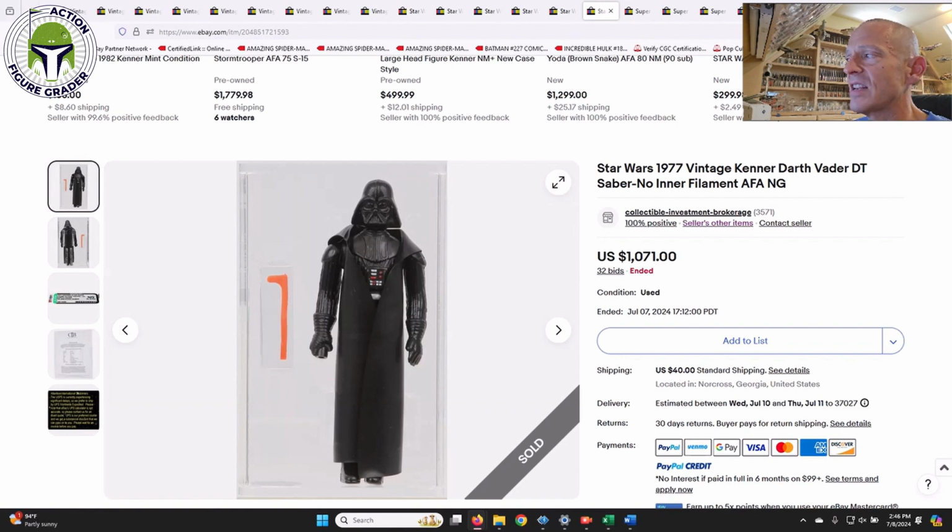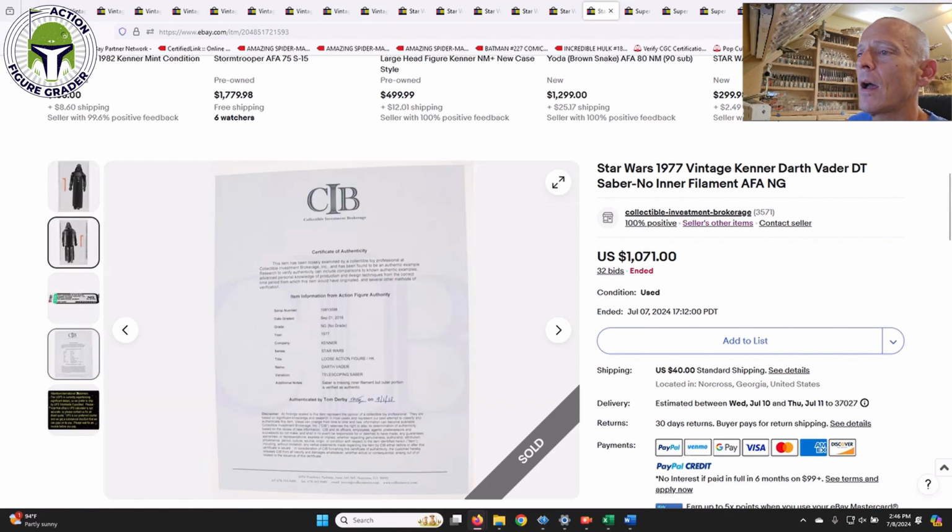It sold for $1,071, which you're really just paying for a standard Hong Kong Darth Vader and a double telescoping saber without the inner filament. Not something I'd pay personally, but if you're into getting a budget-friendly version of the double telescoping saber Vader, that's about as budget-friendly as you can get. A no-grade example, since it's missing the inner filament, and it does have that on the COA: no grade, saber is missing inner filament, but outer portion is verified as authentic. So, pretty cool item, and graded in September of 2018.